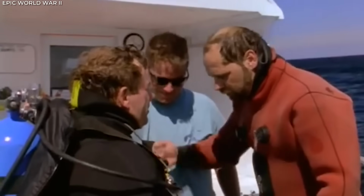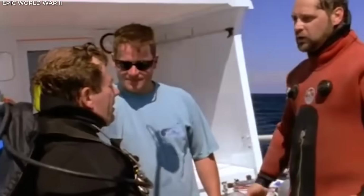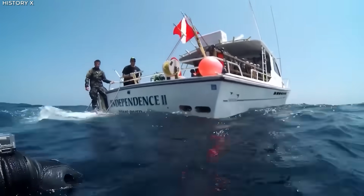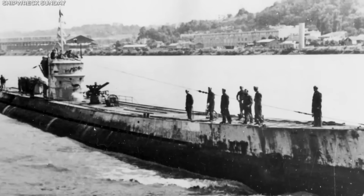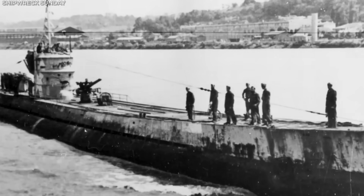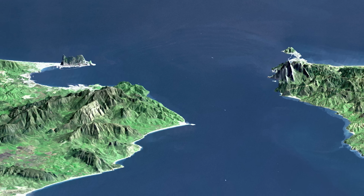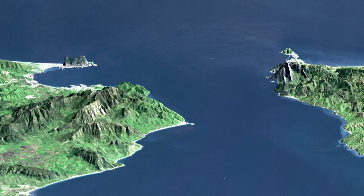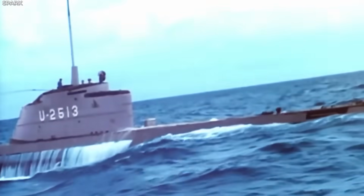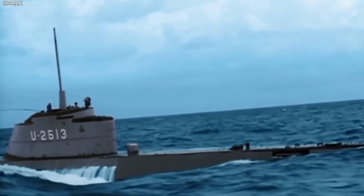Here's where things start to get interesting, though. When John Chatterton and Richie Kohler returned to the surface and started doing their research, all the historical records told them the same thing. There was no German U-boat lost anywhere near that location. According to Allied records, the last known position of U-boat activity during that phase of the war was all the way across the Atlantic, near the Strait of Gibraltar, which was thousands of miles from the Jersey coast. So what exactly were they looking at?